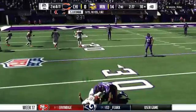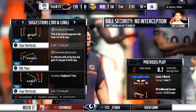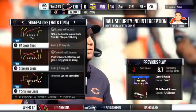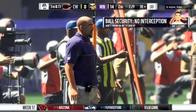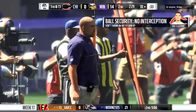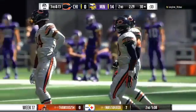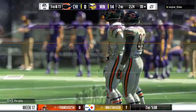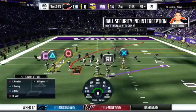Firing quickly here, and that's complete. And he went backwards. He'll be down at the 30. He lost 2 there, and it's 3rd down. So 1st and 2nd down went the wrong direction. They'll try to do better here on 3rd and 13.